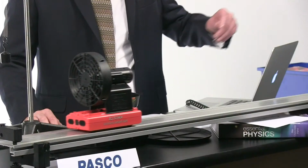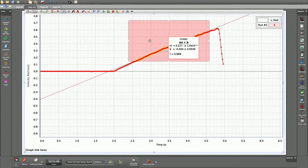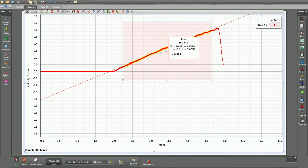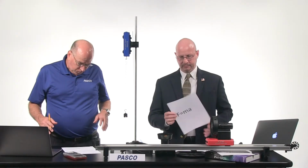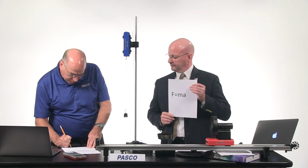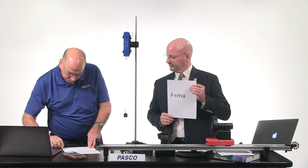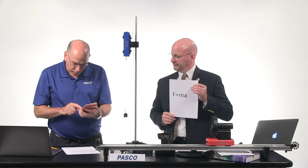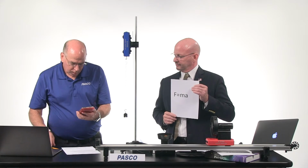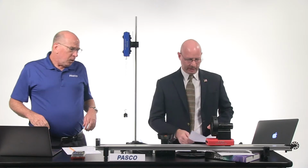There it is. So you can see the smart fan gives us a pretty constant acceleration as well, if you let it build up speed before you release it. And in this case, I'm getting 0.219. And so we wanted to solve for the force. Well, that's easy, right? F equals ma. And the mass was 0.55. And the acceleration is 0.219 or 0.22. My trusty calculator. And I get 0.12 newtons for the force. 0.12 newtons, that's the force of the fan.